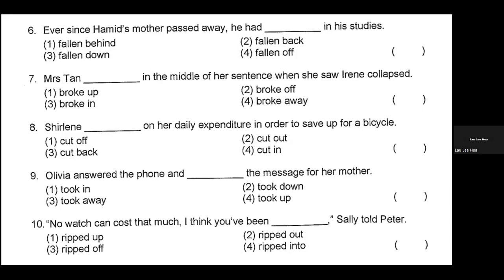Next one, number 8. Charlene, dash on her daily expenditure in order to save up for a bicycle. Okay. What is the answer? Cut off. Okay. Actually, very good try. She cut back, okay? She cut back on her daily expenditure in order to save for a bicycle.